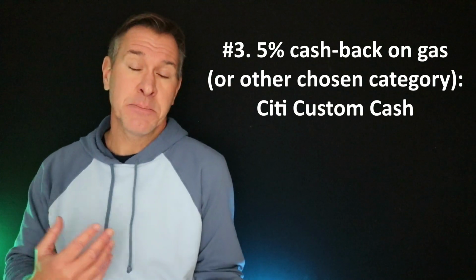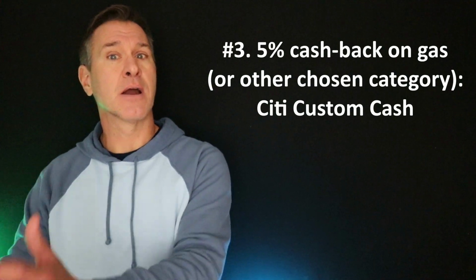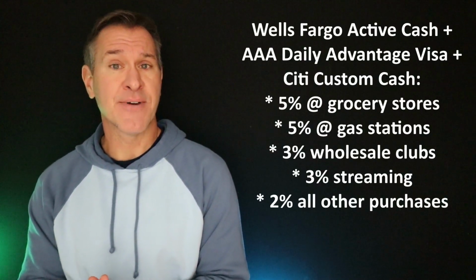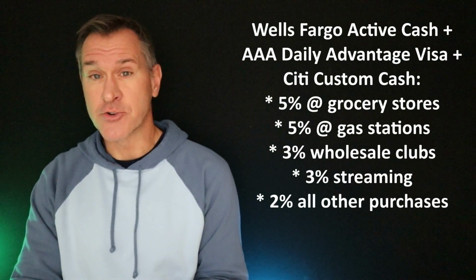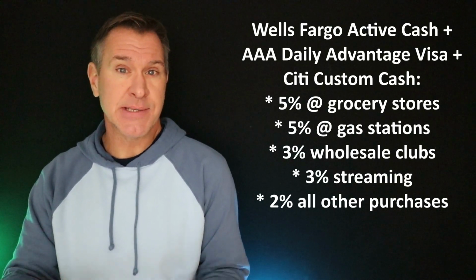I'm saying gas, but you could make this your restaurant-only card, or you could make it your transit-only card, or your travel-only card, or whatever. But in my version of the 3-card lineup, you now have a card that is 2% at a base, but you're getting 5% back on your grocery store purchases, 5% back on your gas station purchases, and that might be enough for most people. Now, if you stopped right there with that 3-card lineup, you would have already significantly upped your credit card game and gotten yourself some new cardholder bonuses to boot.